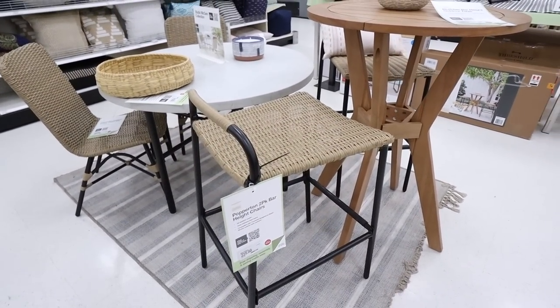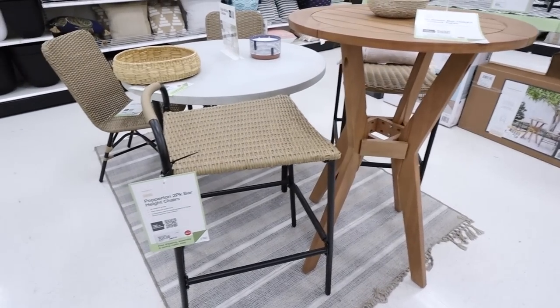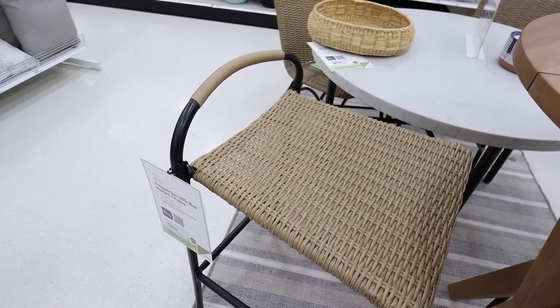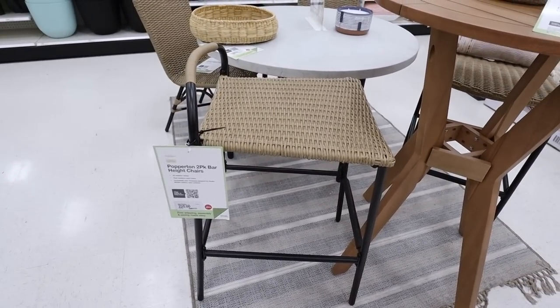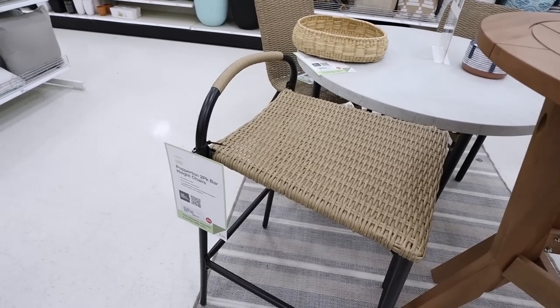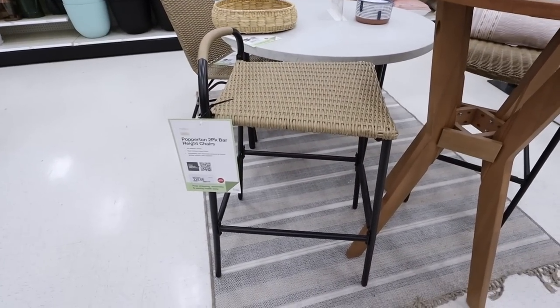You can get a two pack for $225, and these are going to go on sale pretty often because they are indoor outdoor. Plus, because they are an outdoor stool, technically these are going to be made to last. These are going to last forever through kids, through anyone sitting on them. They're going to be super good quality because outdoor furniture is just really made to last. These are the Popperton two pack bar height chairs for $225.